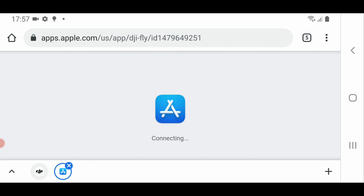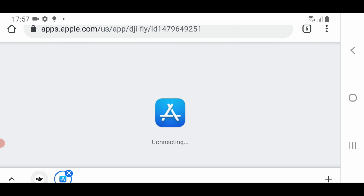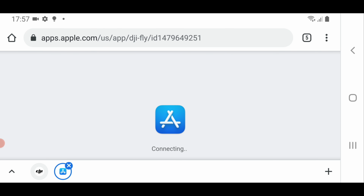Obviously, I couldn't really get the Apple link to work on my Samsung device, but I did try it on my iPhone, and again, it was just trying to give us the version we already had installed. But like I say, guys, just keep an eye on this page, and when the app is updated, you should be the first to know.